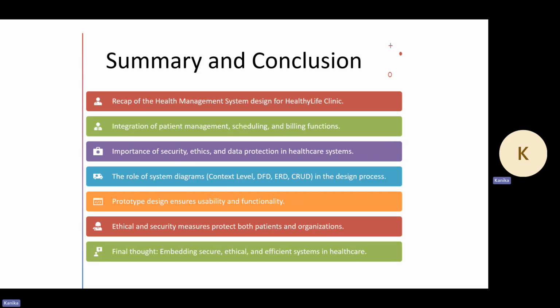In summary, I would like to say that the proposed HMS is aimed at providing efficient healthcare services, safeguarding sensitive information, and optimizing healthcare workflows. This design was carefully crafted using industry standard methodologies and tools to ensure success.